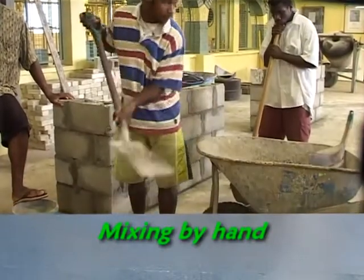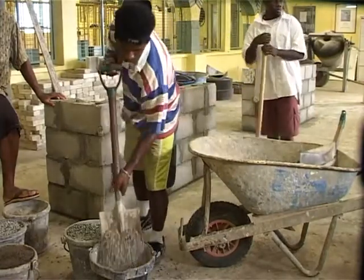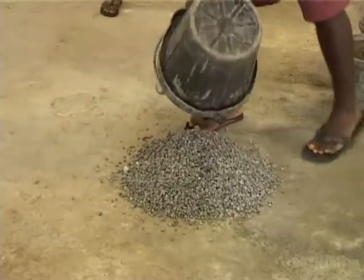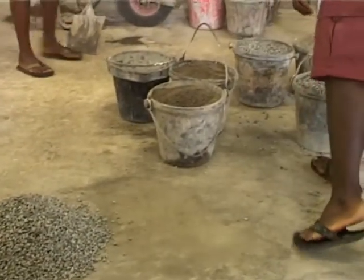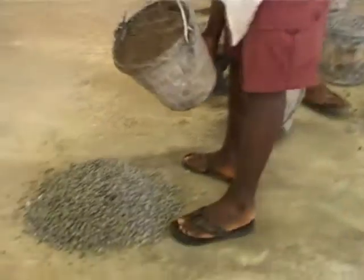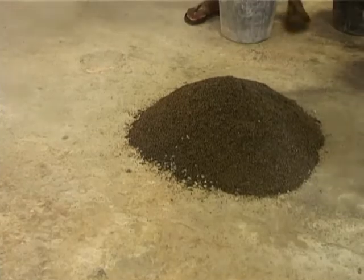Mixing by hand. Here students and teachers from the Vanuatu Institute of Technology in Port Vila show you how they mix concrete. They're mixing on a concrete floor, but you could use a large piece of board or any flat surface that you can clean off afterwards. Measure out your dry materials. Using a bucket to measure the sand, stones and cement, make sure you get the right amount. It's much better than using a shovel.